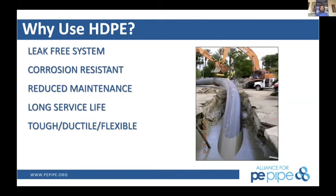So why use HDPE? We have a whole list of reasons here. We're going to touch upon all of them throughout the day today, but we always start by talking about polyethylene's superior seismic resistance. When we used to travel and do this presentation, we would go to places where people didn't really care about seismic events. But you know what? There's ground movement in every single part of the country, everywhere you go. It might be freeze thaw, it might be soil compaction. And if polyethylene can withstand the most violent type of ground movement out there, those other types aren't going to be a problem for the product.